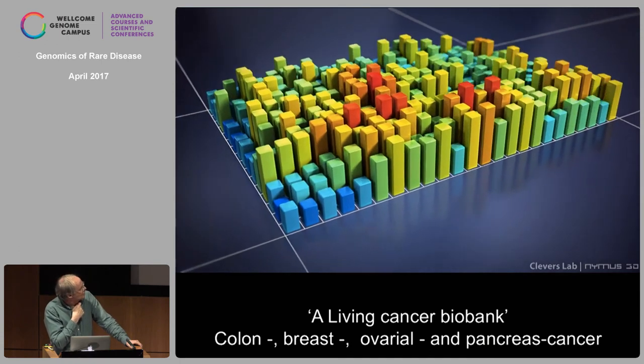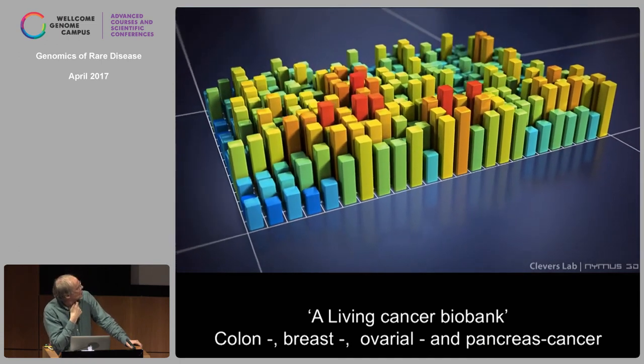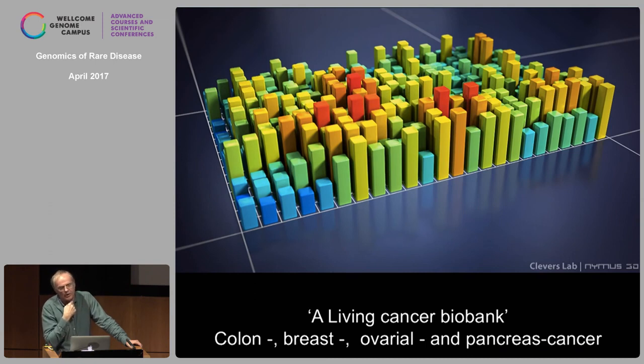And currently we have several trials ongoing where we try to show that, much like what we do for CF, which is now fairly routine in the CF clinics in Holland, we can use similar assays where we grow the cancers, expose them to the commonly used drugs for that version of the cancer, and see if we can actually predict what would be a better drug than what the protocol says. That's currently the trials we're doing.